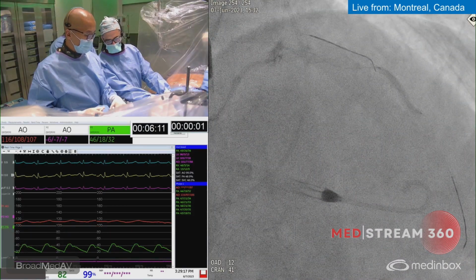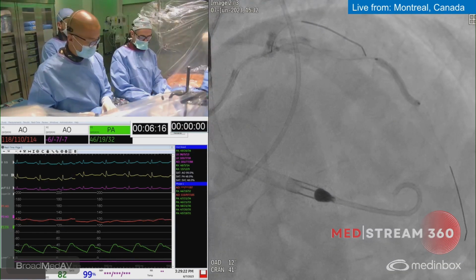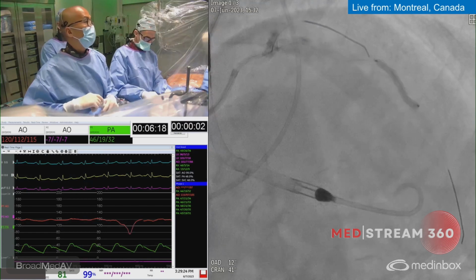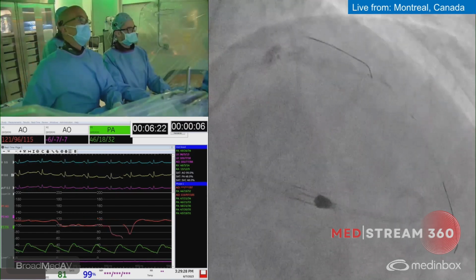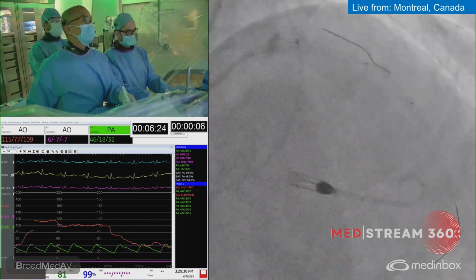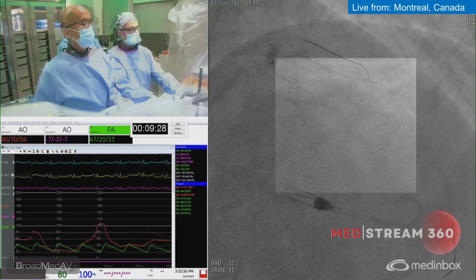Not to oversell one single company over another, but this is a Resolute Integrity. I find that these are highly deliverable because of the cell design. No, my GuideLiner is going in. We're going to do StentBoost. StentBoost, please. It's very good.